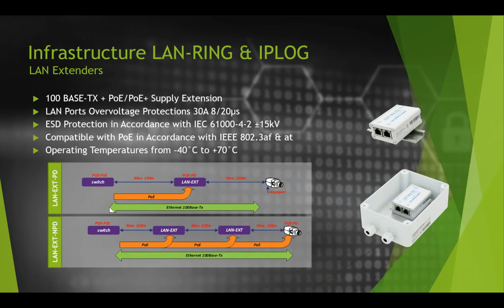Our LAN extenders allow you to extend the LAN by another 100 meters. The NPD version also allows the PoE power supply to be forwarded to the end device. During PoE detecting and classification procedure, the extender is inactive. It is switched on only after the PoE power supply of the end device has started.